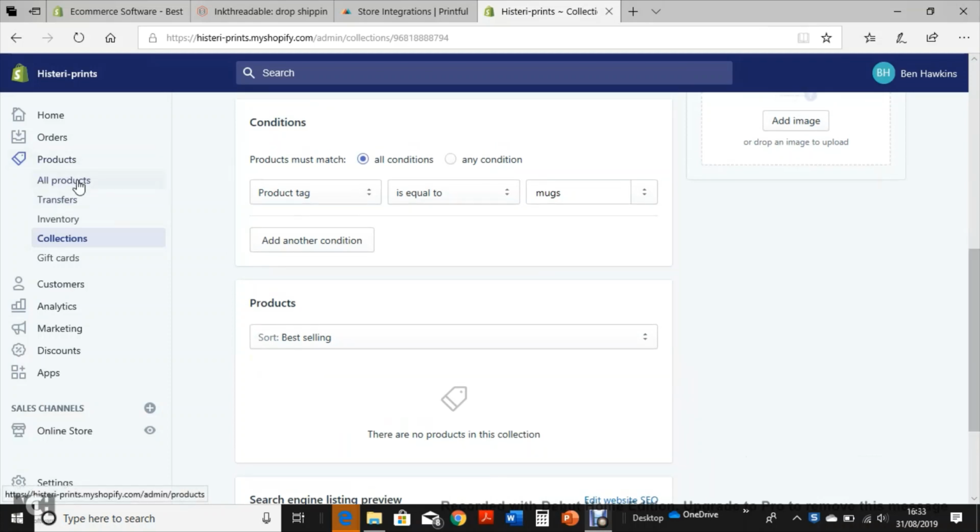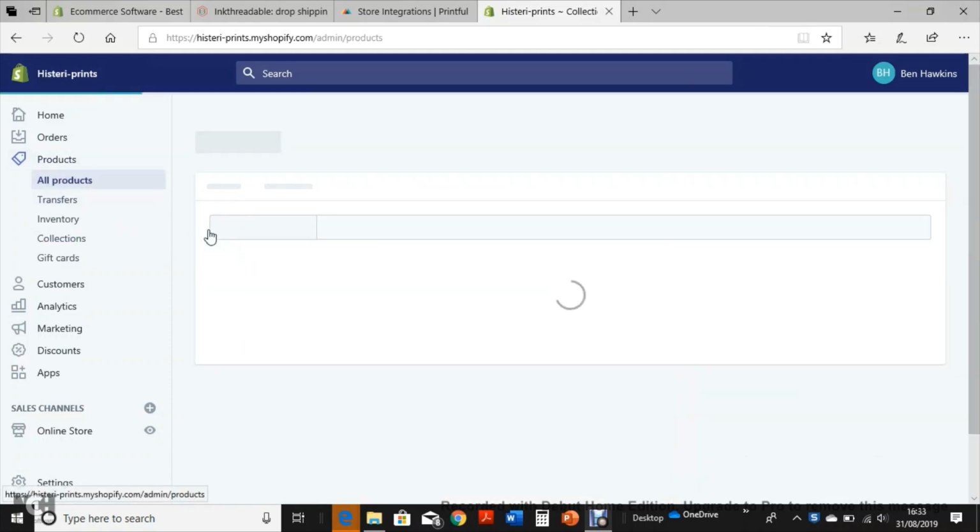Assuming I gave it the right tag, I think I didn't, so we need to go back and add an S to that mug. I guess I'm a mug for doing that. So we come back over here again. It'll take ages to load, but I think it's worth it in the end because of the amount of money you're going to make from this. So I'll probably be back with you once it's finished loading.